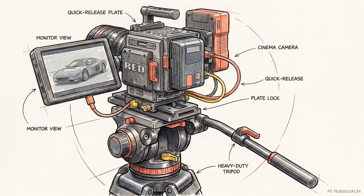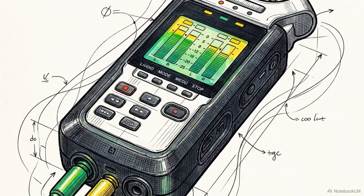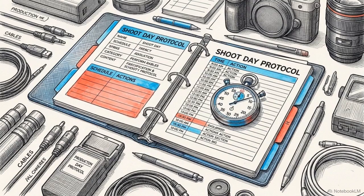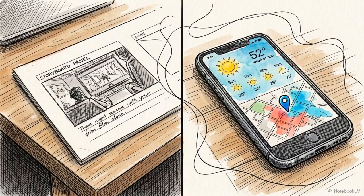You will need a camera capable of shooting a flat color profile, a stabilization device like a gimbal, a dedicated audio recorder, and a reliable driver. But professional results are not the product of owning expensive cinema gear. Success in automotive filmmaking is determined by a rigorous, systematic process. The visual quality of your final edit is actually decided by the technical and creative prep you do long before you hit the record button.